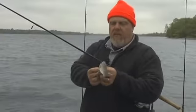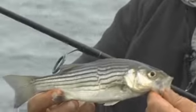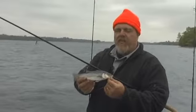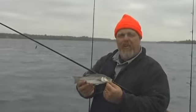And if I turn him, his lines are broken on that side. And they say only the hybrid fish have that. But what happens is a lot of the fish that come from southern waters like the Chesapeake and areas like that have that broken line. So this might be an intermingling of the two stocks of fish. But I want to get this guy unhooked and get him back in the water.